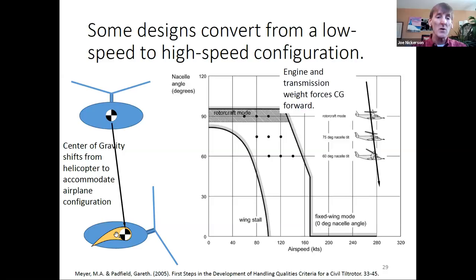Using an example from a tiltrotor, the engines or transmissions may shift significant portions of the weight of the vehicle to maintain a reasonable aerodynamic center while achieving good balance both at low speed and high speed. And oh, by the way, it has to be flyable at every point in its flight envelope. In this case, a conversion corridor is the way that a tiltrotor is described.